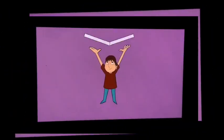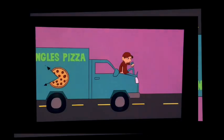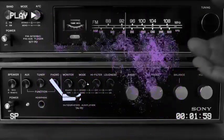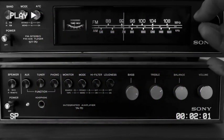From 90 to 180, an angle is obtuse. This angle's kind of fat, it's got a big caboose. Like the hands on the clock when it's 1:45, or the antlers on the head of a full-grown moose. Ready, set, go.